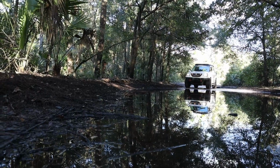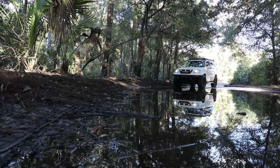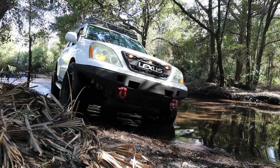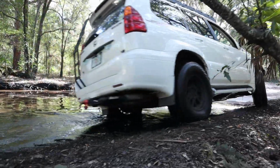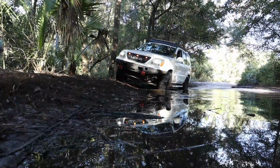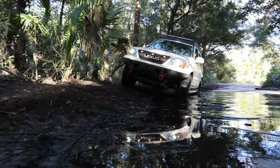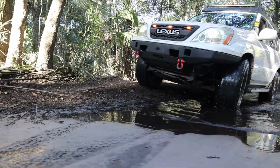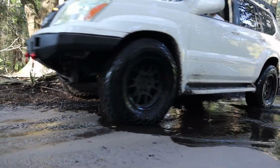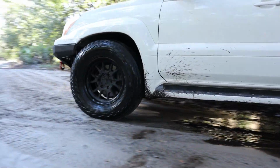All right, so we're just gonna kind of come in along the side here and just put that front tire up on that embankment like so. You can see driver's side of the vehicle's down in the water, but it's not so deep here on the edges. And we can keep that passenger side dry and get through that water crossing. So it worked out well. All right, so we made it through that water crossing.